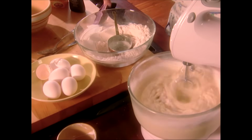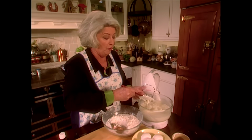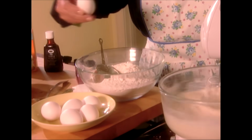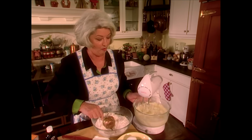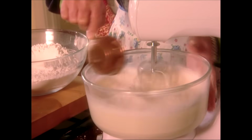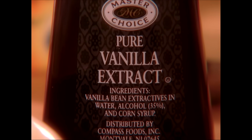For some reason, when you add your dry ingredient last, it creates a real smooth batter, where if you add your moist ingredients last, it has a real grainy look to it. So we've got our flour, now we're going to go to our egg. And just mix that up good. And then we're going back to our flour. You keep adding your eggs and your flour until you've added them all in. We've got everything in our bowl now except for our flavoring. At this point, you can use rum, maple, pineapple. You could use any flavor that you wanted, but vanilla flavoring is just really one of my very favorites.